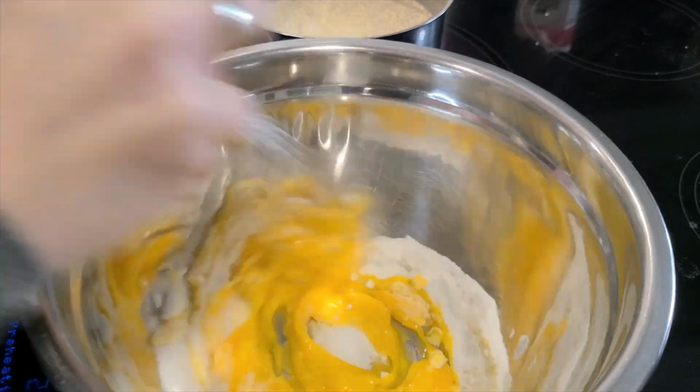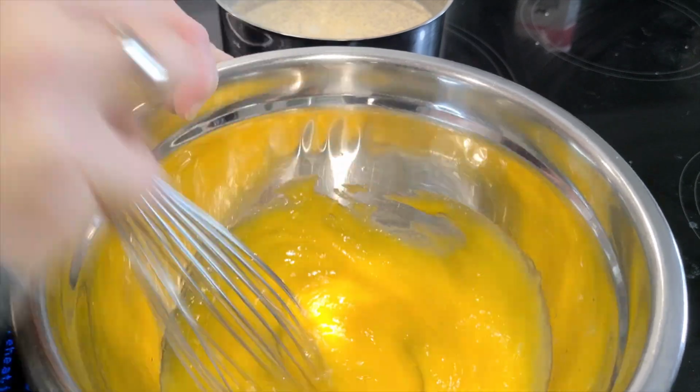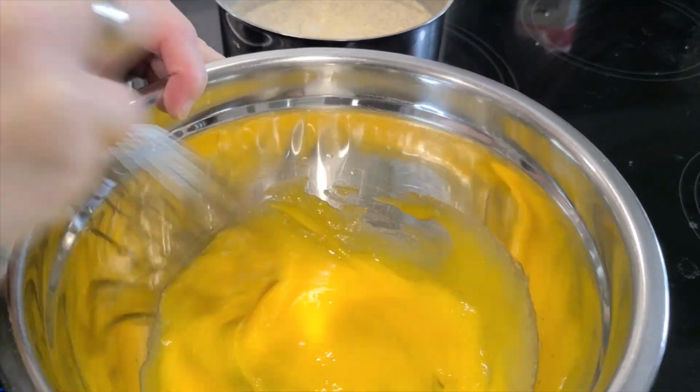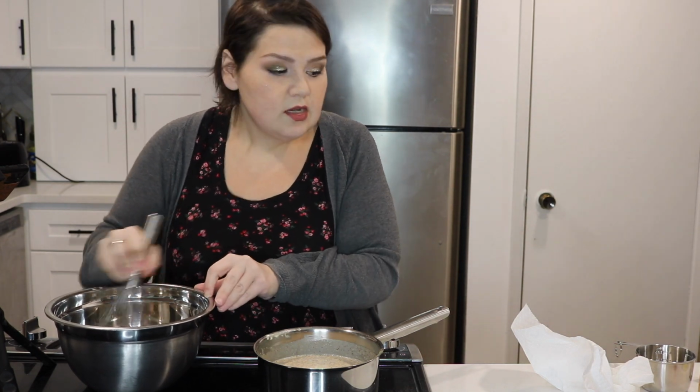I'm going to cream this until it's really nice and pale yellow for about 5 minutes. It's gonna take a little bit of time. The point here is to make sure the sugar dissolves so that it's not gritty. And while you're mixing this, just keep an eye on your cream mixture so that it doesn't start boiling.